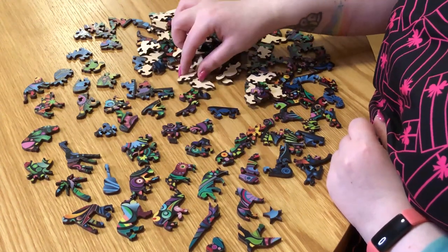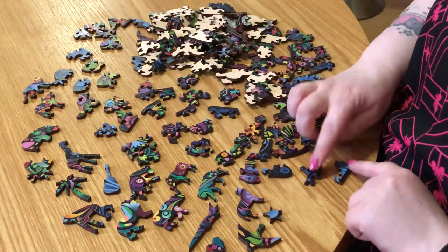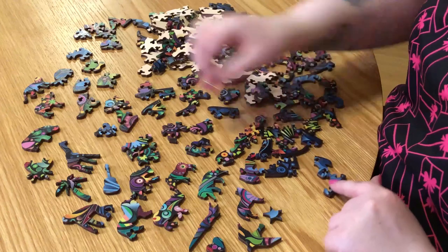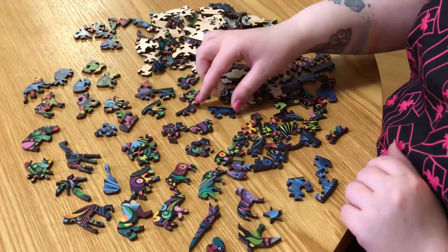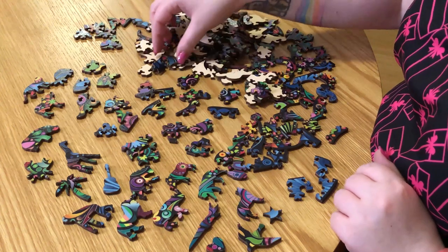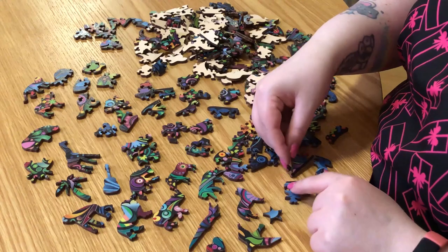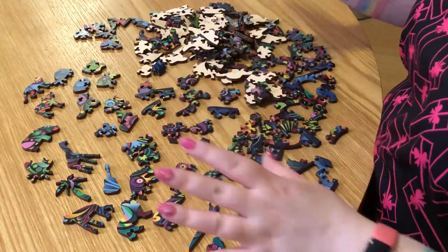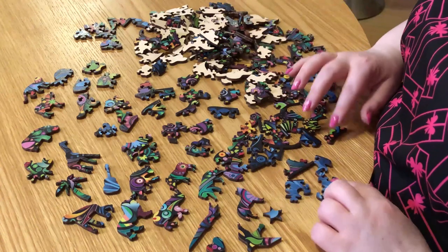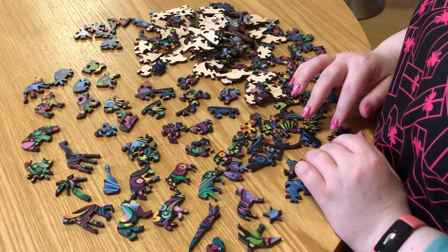So I'm going to just continue turning all these over, and then I think I'm going to start putting these blue ones together, and also any that have sort of the thick black line on them as well. I'm going to definitely take over this table in a minute, covering it all in wooden pieces. But yeah, that's the plan, and I guess we'll see how it goes.